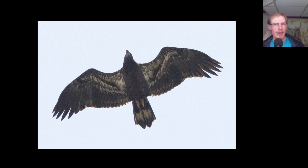So by now they've had their feathers for almost a full year. They're looking quite worn. They're starting to molt. This is a southern juvenile bald eagle, meaning this was born over the winter somewhere in the southern USA, where they can nest throughout the winter.